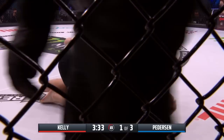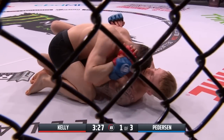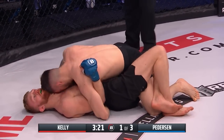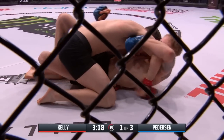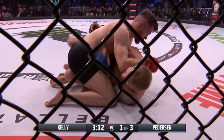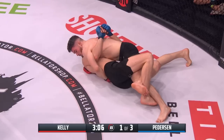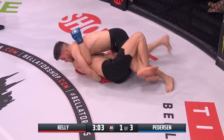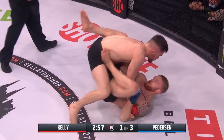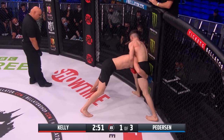A short elbow there from Kelly, going to maneuver himself into position where he can get some leverage on those strikes. Those elbows are landing, and they're landing with some steam on them. So Pedersen's going to have to figure out, I cannot be flat on my back in this position. He's got the underhook, but he needs to get another position to be able to post and start to move the weight of Nathan Kelly. Right now, he's stuck. Good fight IQ, though, isn't it, from Kelly in these early stages, taking his opportunity to land those shots when he can. Pedersen gets back to his feet.